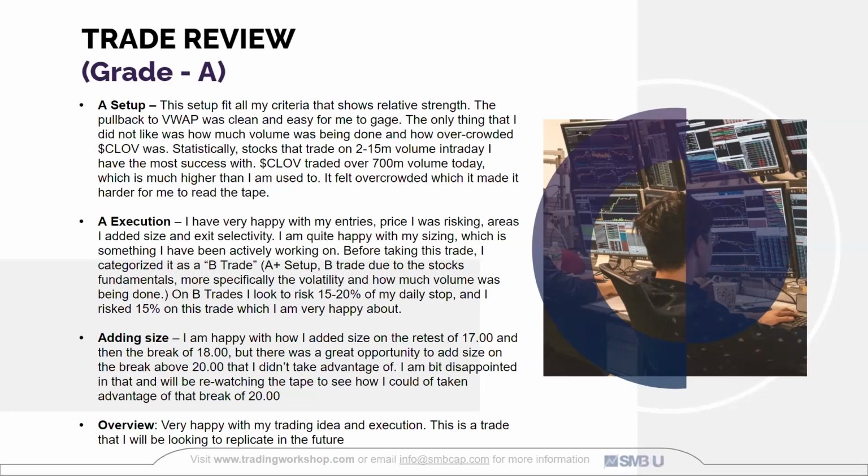So execution, I'm very happy with my entries. Price I was risking, areas I added size and exit selectivity. I'm quite happy with my sizing, which is something that I've been actively working on. Before taking this trade, I categorized it as a B trade, A plus setup, B trade due to the stock's fundamentals, more specifically the volatility and how much volume was being done. On B trades, I look to risk 15 to 20% of my daily stop, and I risked 15% on this trade, which I'm very happy about.